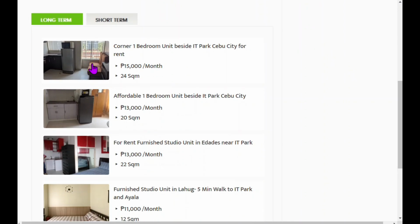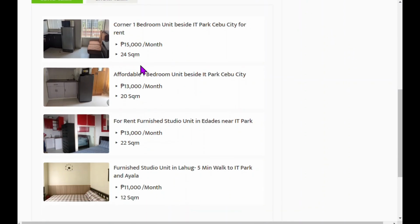Well, anyway, let's get down. Long term, there weren't any short term. So you've got 4 units listed on rentpad.com.ph. What they call a 1-bedroom unit, 24 square meters. That's a very small 1-bedroom, but that's the first place I stayed in. They called it a 1-bedroom. I think it was 19 square meters, and they, like so many places do, they put a wall in or a divider, and they call it a studio, a 1-bedroom. Fair enough, it is what it is.